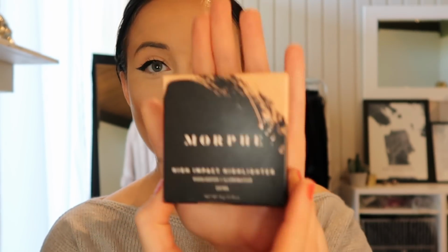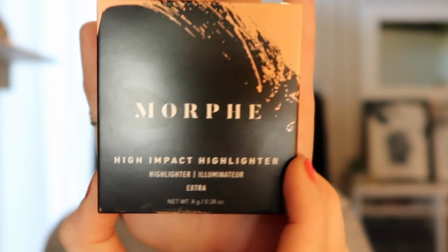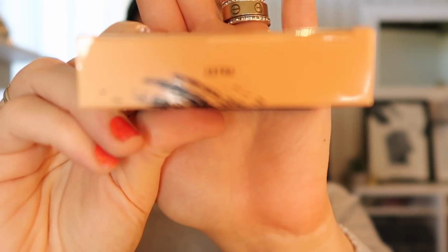All right, now we're going to move on to highlighters. I just got this amazing new highlighter from Morphe. It is one of their singles and it is in the color Extra. So what I'm going to do now is take a little brush that I got from Morphe in a set. This is my highlighter brush. I am going to spray it with setting spray, just a little bit, and then I'm going to take it into the highlighter and put it just on the tips. I don't know if you can see that, but maybe. Just like right here. It's a very nice, soft, subtle glow.